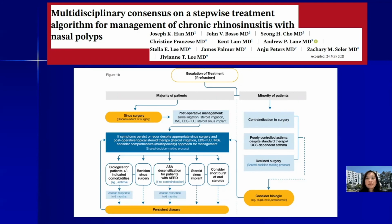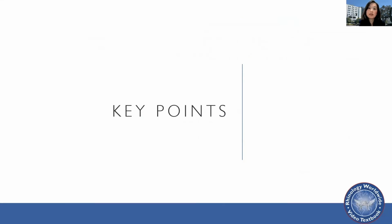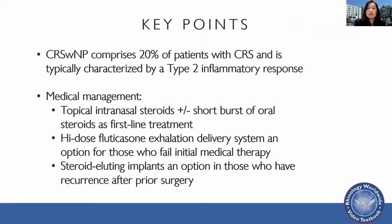So to summarize the key points and conclusions of this chapter, CRS with nasal polyposis comprises 20% of all our CRS patients and is typically characterized by a type 2 inflammatory response. In terms of medical management, topical intranasal steroids with or without a short burst of oral steroids are considered first-line treatment. The high-dose fluticasone exhalational delivery system is an option for those patients who fail initial medical therapy, and the steroid-eluting implants are also an option in those patients who have had recurrence after prior sinus surgery.